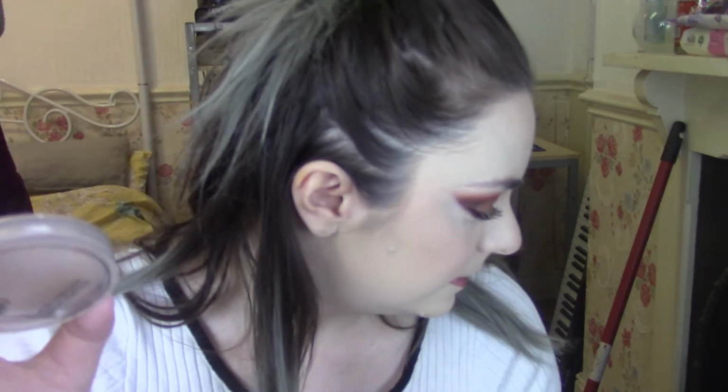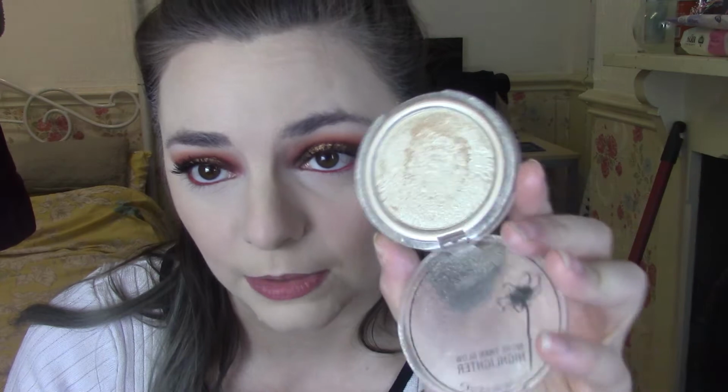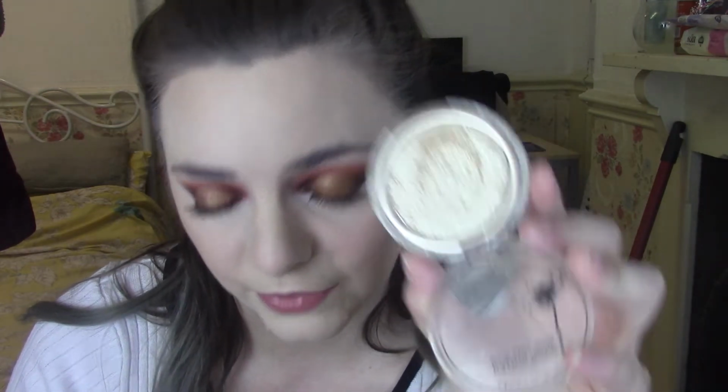So yeah, even though this isn't ridiculously expensive, I still think £15 is a lot of money for a highlighter. The dupe I have for this is considerably cheaper. This is £3.95. It's the Catrice More Than Glow highlighter, and I feel like these have a very similar colour and a very similar texture and formula. They're both that sort of metallic, chunky almost highlighter style. So I think I will use this one just because they're both still available for a start off.